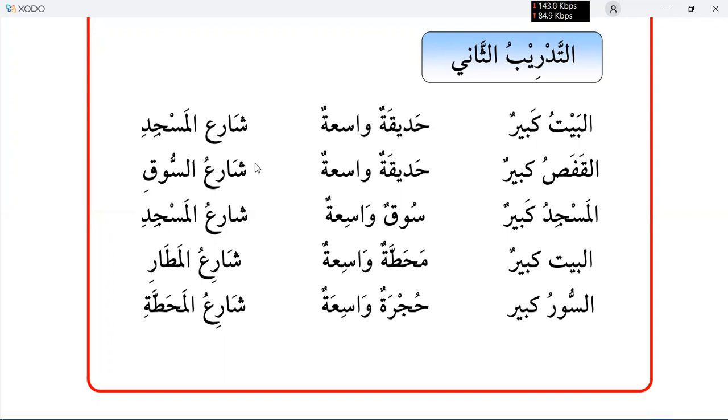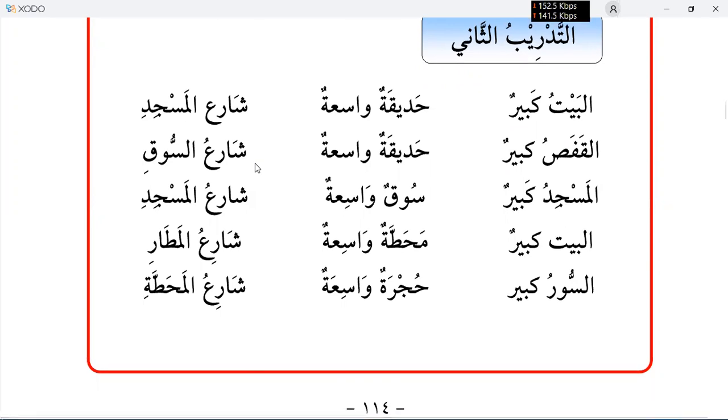Sharia Road. Sharia Road of the Mosque. Sharia Mulaf as Sok Mulafile. Sharia Road as Sok Market. Road of the Market. In English, we also call it Market Road.